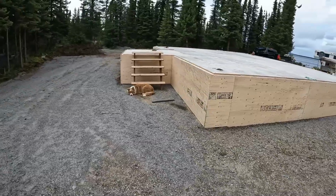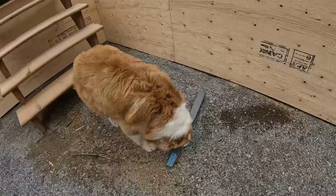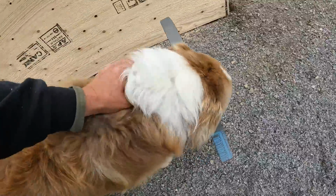Well, that's another thing done. Now it's time for that cabin to get here. What do you think, my dog? What do you got there? You give me that, you.